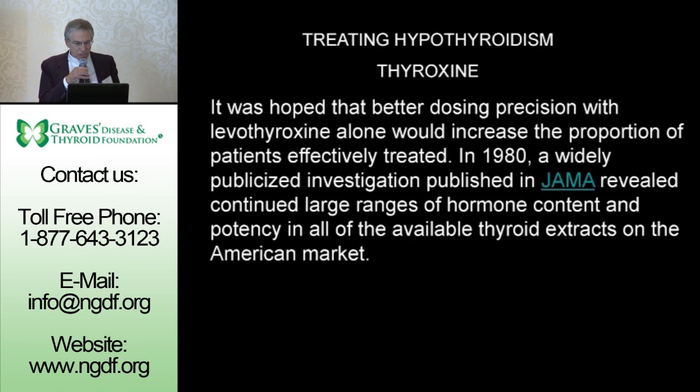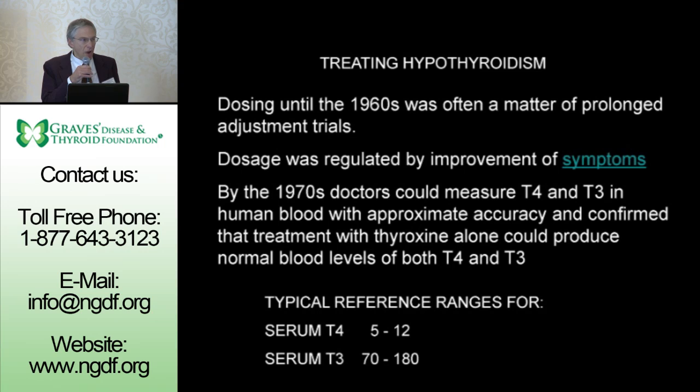Now, dosing until the 60s was really a trial and error approach. It was really based on how people felt. And we got into a lot of trouble by over-treating people in that way. And then we began to measure things. We began to measure thyroid hormones in blood.